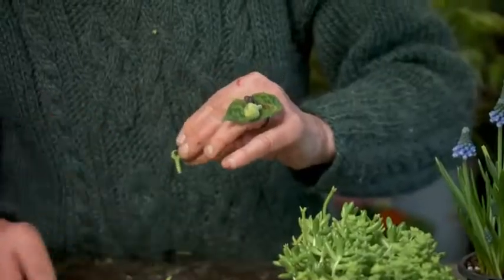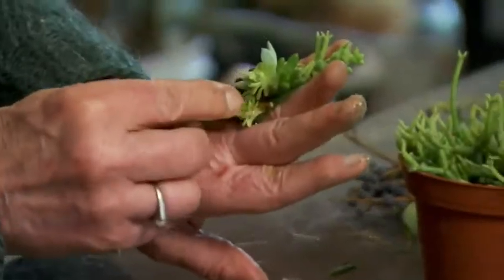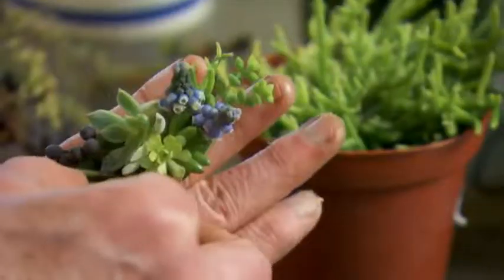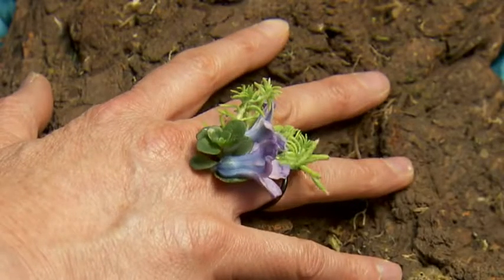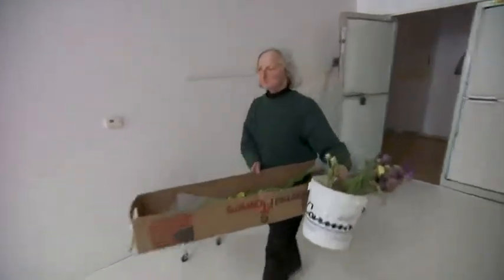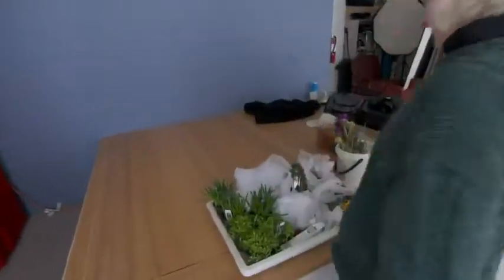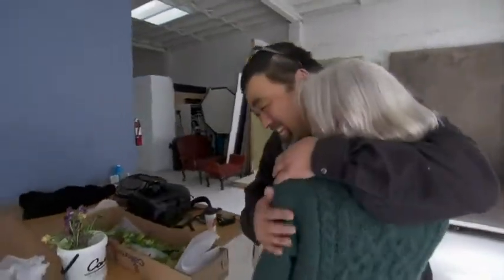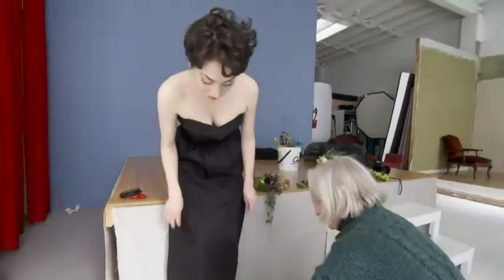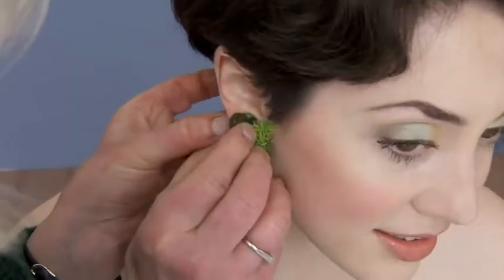She's prepping for a photo shoot to showcase her botanical couture, or fashion. Fashion? With flowers? You've got to see this to believe it. Photographer Ted Mishima is working with model Amelin and stylist Catherine Seeley to document Francoise's latest work. Perfect. It pinches your ear a little bit.